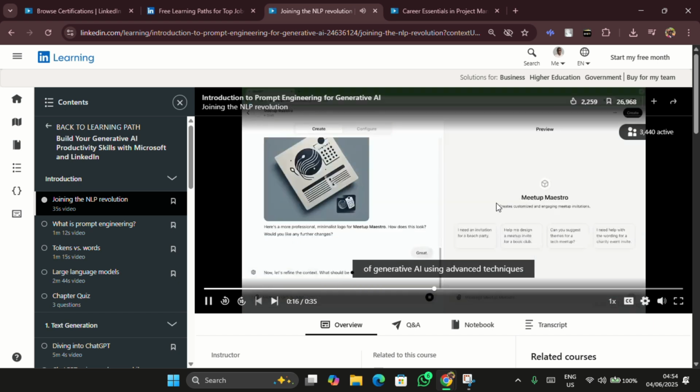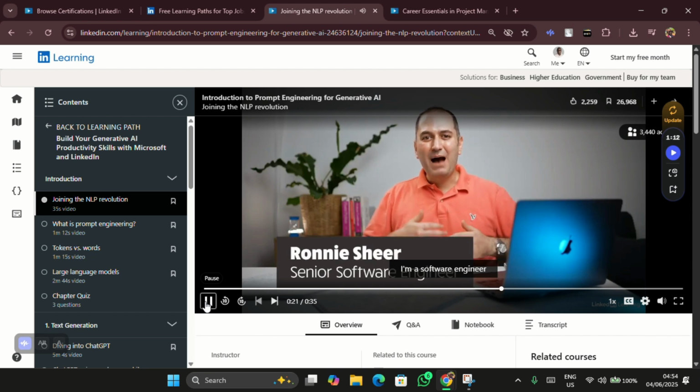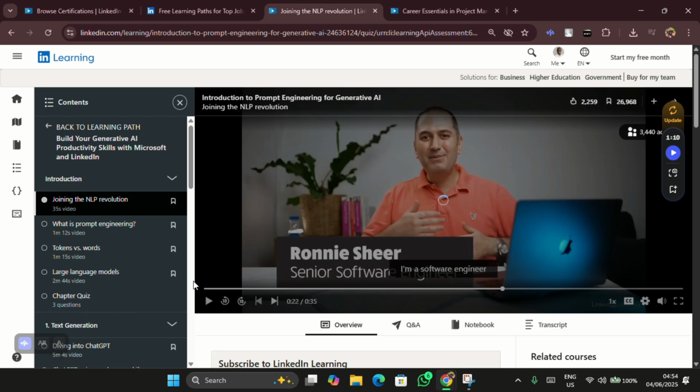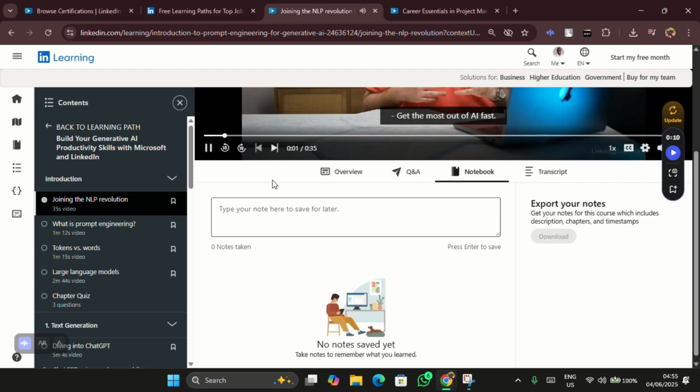Generative AI using advanced techniques such as few-shot learning. So you can pause, you can resume, you can play back, you can make it full screen, and you can set your volume height. Most of these courses have quizzes, which you can see at the end of each chapter, and also have sections for notes.